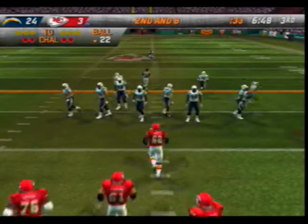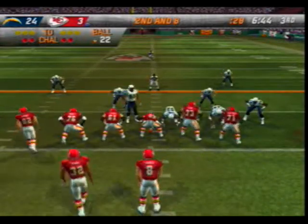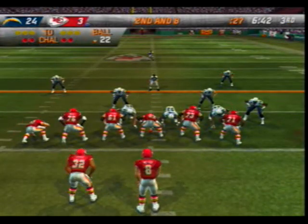Ball on their own 22. Ball on the 22-yard line. Let's turn it up, D. Do something. Out of the shotgun.